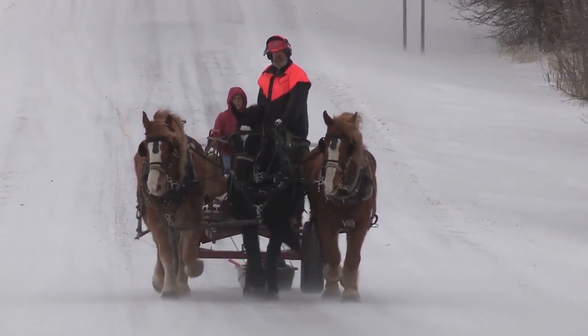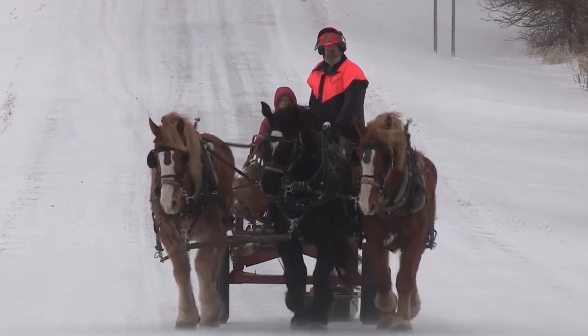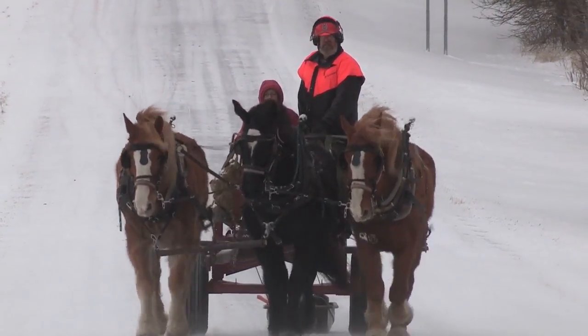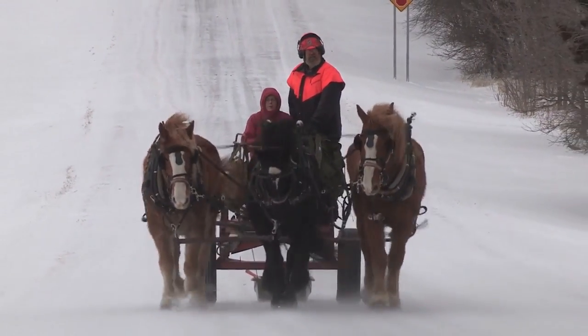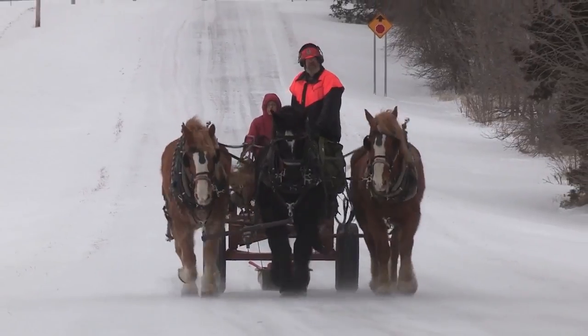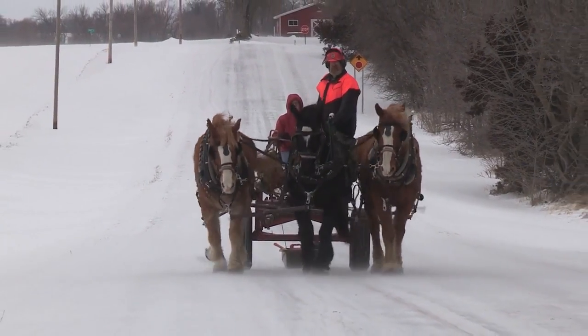And that's one of the real interesting parts of working with horses, and even more so, I think, when you get into farming or logging or things where you're actually doing a job or a task, and you and your horse have to accomplish this together.